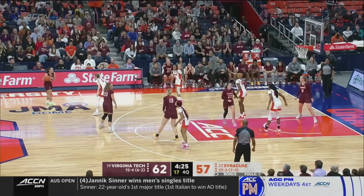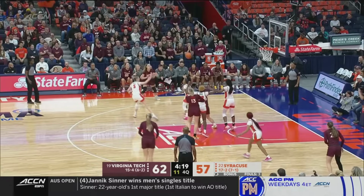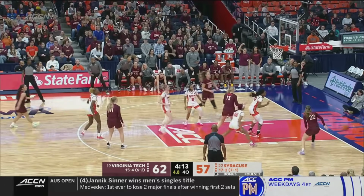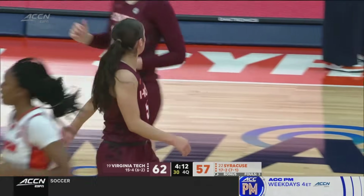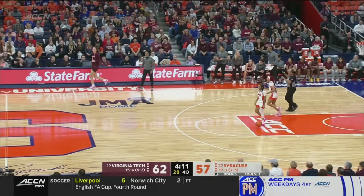Syracuse has played so well here at home, 11-0 this season inside the dome, as Amoore knifes through a couple of defenders, gets the ball back out on the wing with 7 on the clock. Amoore for 3. Off the mark. Syracuse very fortunate there because Wood was slow to come out to contest that shot. That's normally a shot you'll see Amoore make.